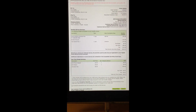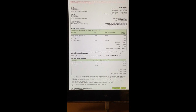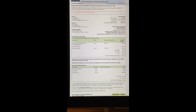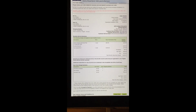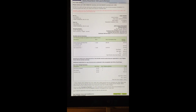The most important thing here is you've got to hit that submit button, and you're going to the next page. I couldn't do it here because otherwise I would have put the order in. So the next page is the order confirmation, and basically at the top it's going to say thank you for choosing ACN, your order has been processed successfully, and that shows you that the order has gone in. So basically, guys, that's the order process, and I'm going to go on to the next topic.